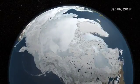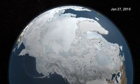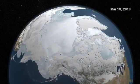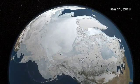What we're seeing from the satellites, and we have a 30-year history of this, is that the sea ice extent is about average this year, just a little below average. So that's good news that it's about average, but it is thinner than average.